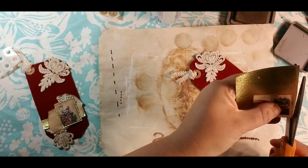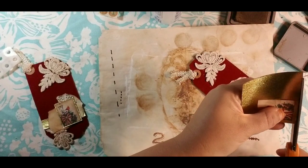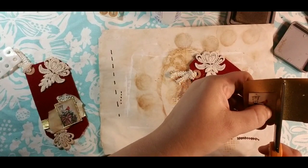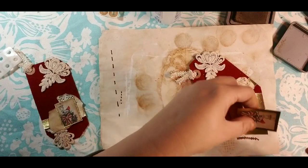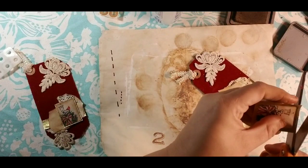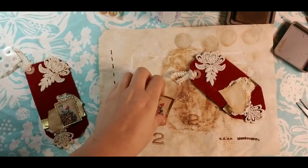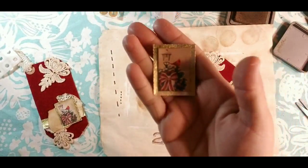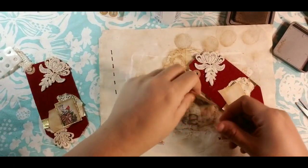Okay, well, I need to straighten this up first of all. Then I'm just going to cut my little frame, and I'm not going to worry about it being perfect. Hopefully it'll be close to perfect. Okay. So it just framed our bird in the little gold, if you guys can see it. Hopefully it focused in. It's goofy sometimes.